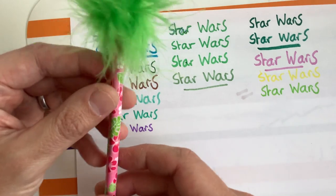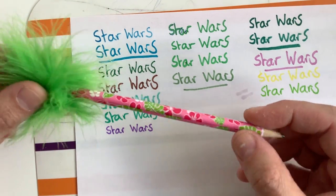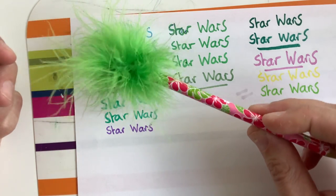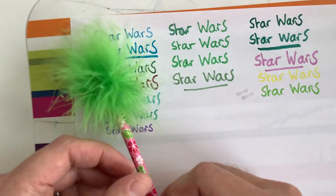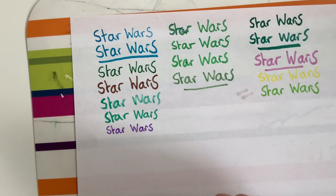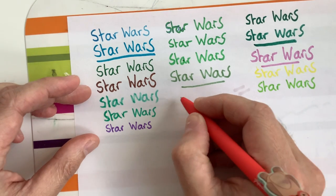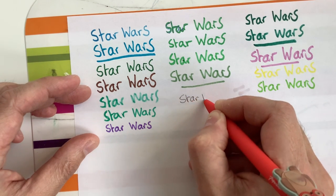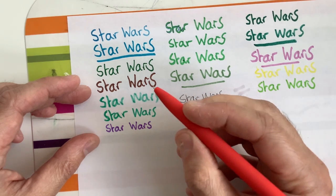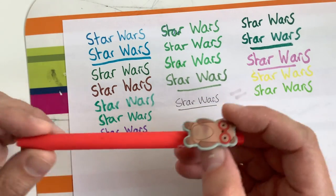I'm not sure. Not sure how this one got in there, because this is a pencil. But that's a definite keeper, isn't it, anyway? Even if it was a pen. Obviously a definite keeper. Sure, if you can put refills in that, but I'll keep it anyway.